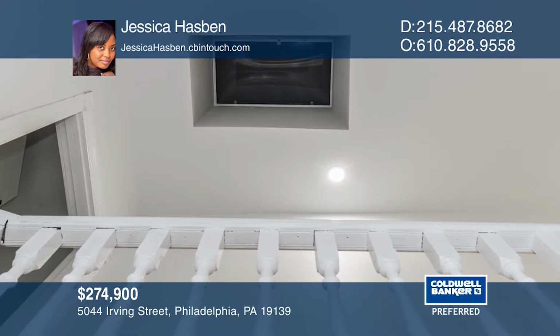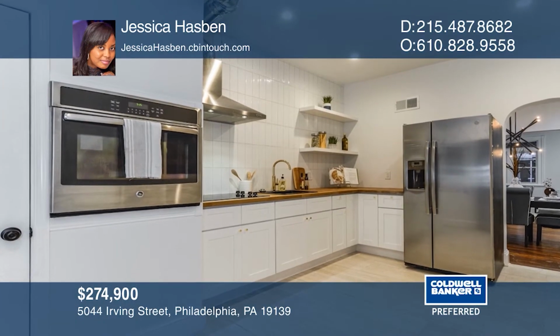Think this is the perfect home for your family? Check it out today by calling Jessica Hasbin.